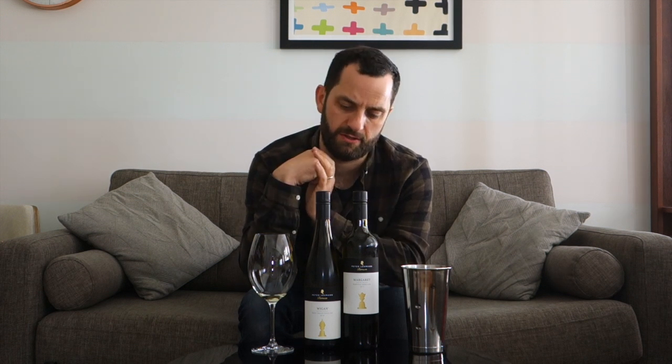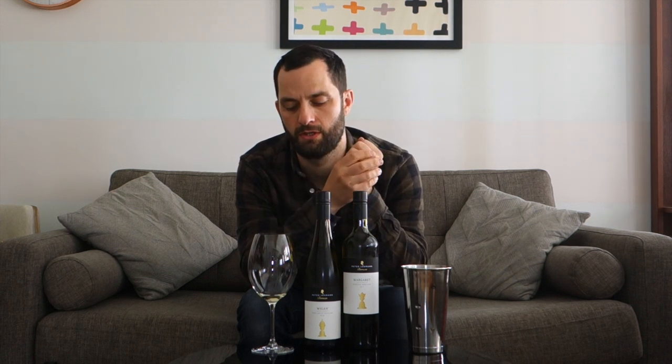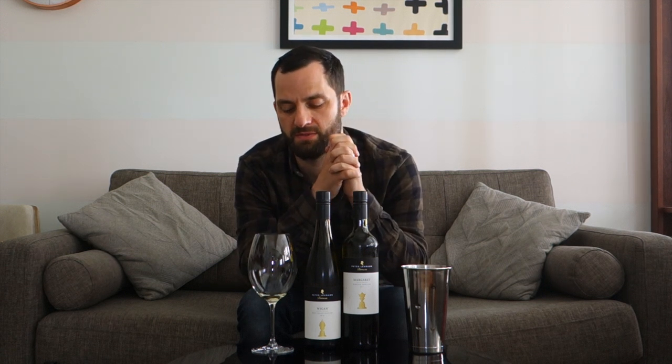But look, two excellent wines here. I think they're both very good value, the Semillon probably a bit more so, and it is exciting to see wine producers who are releasing some of their wines with some age onto the market, so that a customer can actually get the benefit of tasting wines with some time in the bottle.